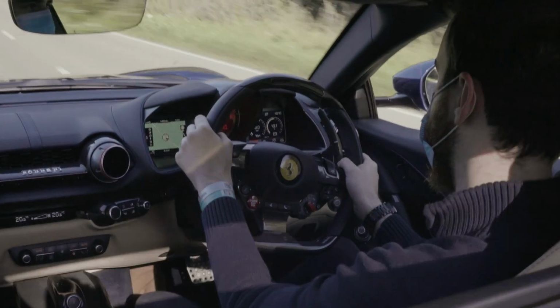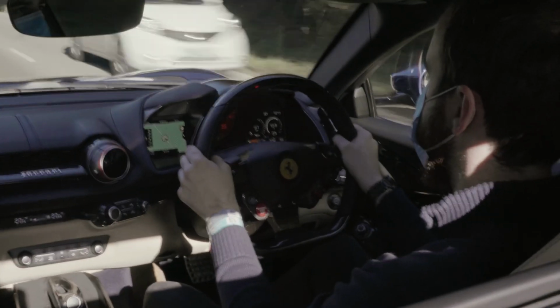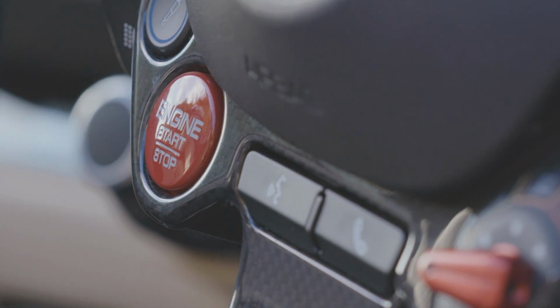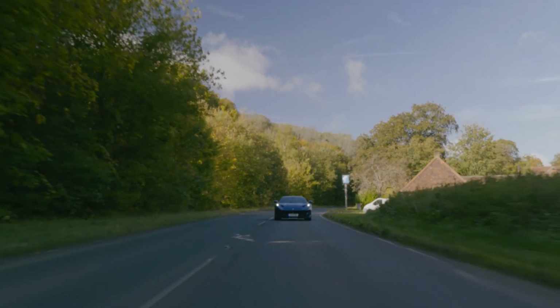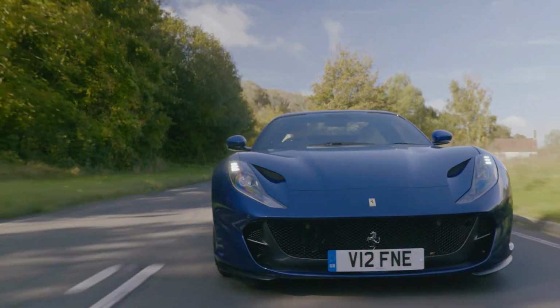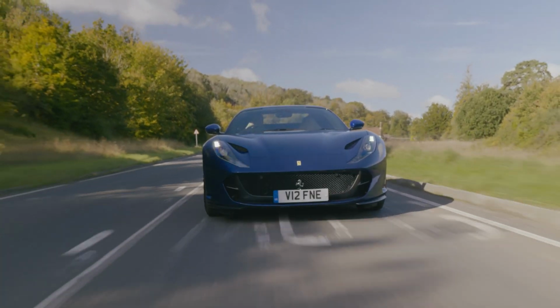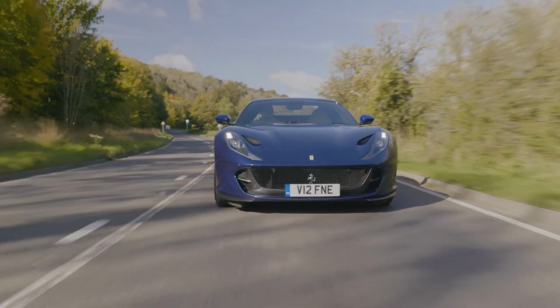When you sit inside it, you feel a sense of occasion. There's something very special about the fact that you're about to drive a Ferrari. Your heart rate's going. You feel excited. You know this should be a special experience. And then you push that big red starter button on the steering wheel, and it happens. That V12 bursts into life. There's a mechanical noise, as there should be from a big engine like that, and then away we go.